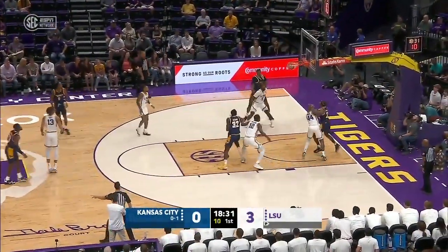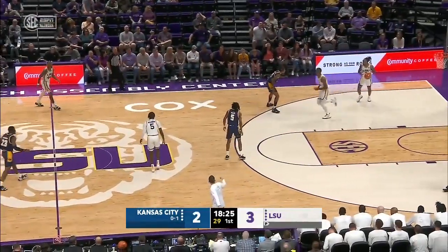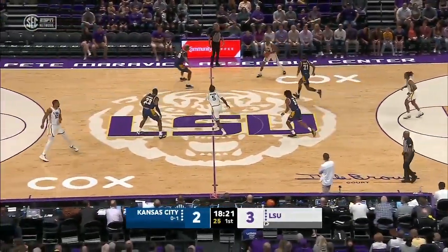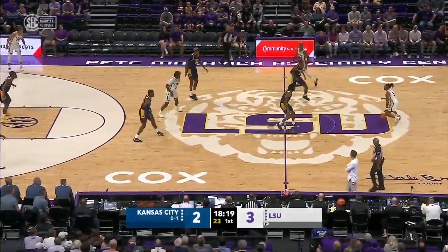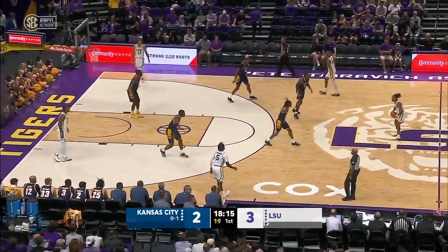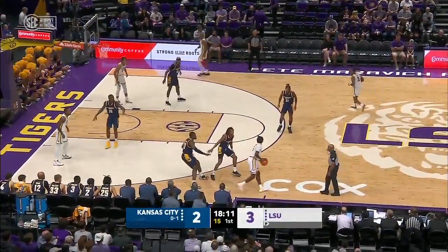Step back, long deuce is nestled home by Mukeba. Allen David Mukeba had 13 points and 12 rebounds in that loss against Lincoln. That was a deep deuce. He was 1-for-6 from three-point range a couple of nights ago.